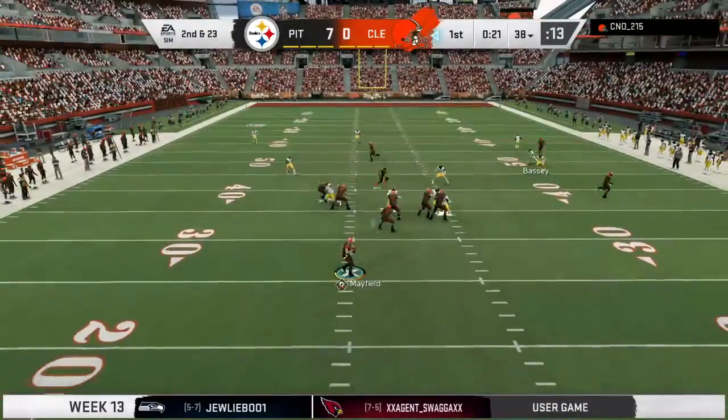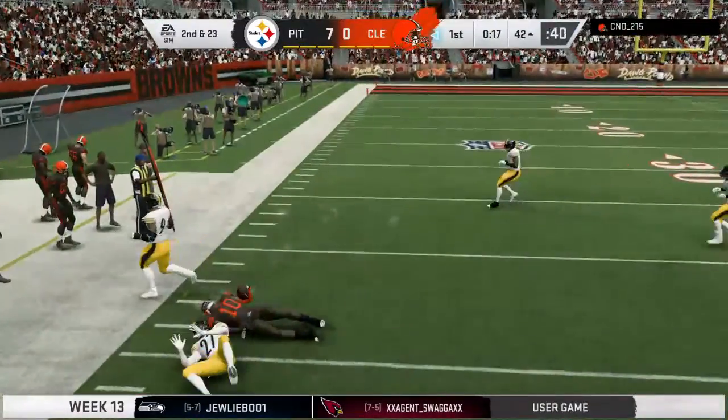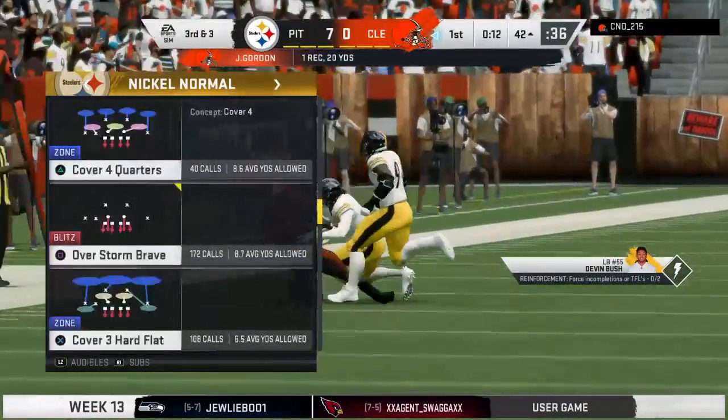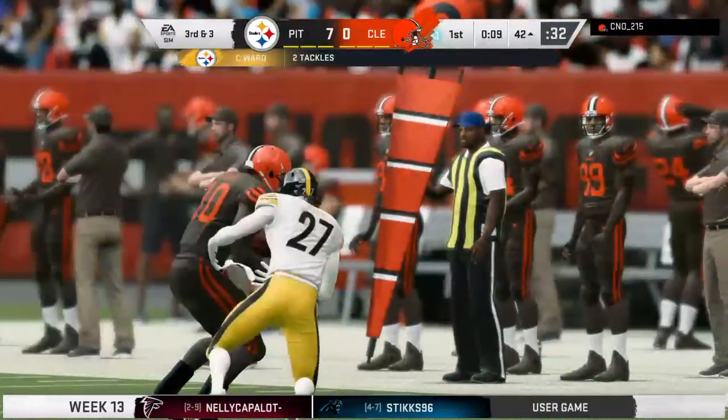Throwing on second and long. Mayfield. He's got his man. That's Josh Gordon. A big gain there after going backwards, and that'll lead to a third down. A gain of 20 on the play. It's now third down.